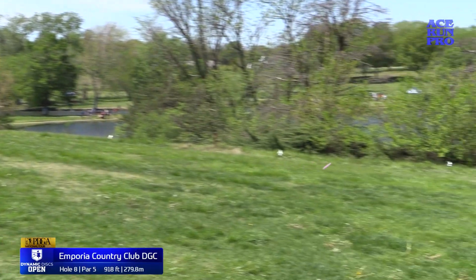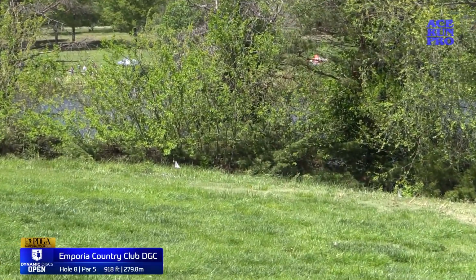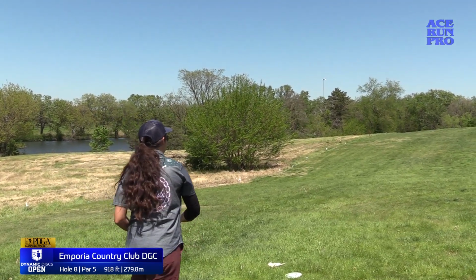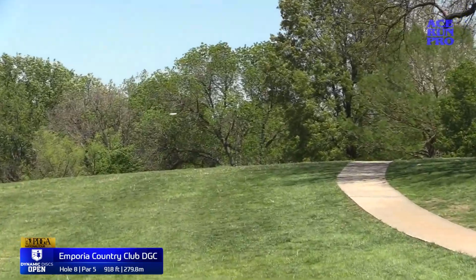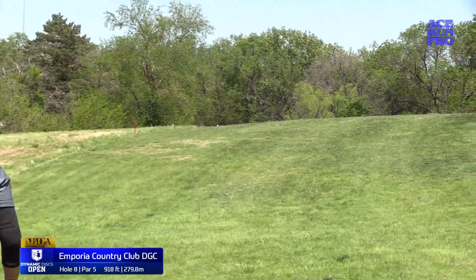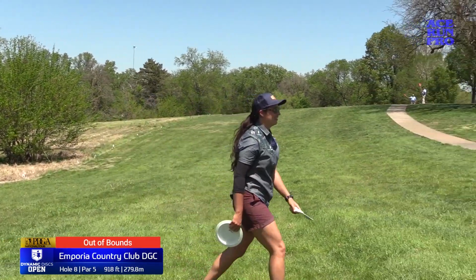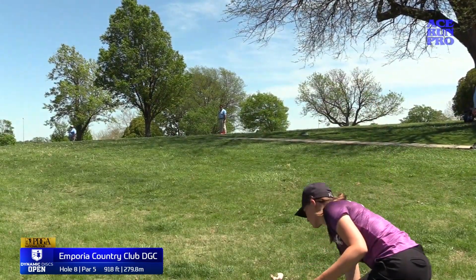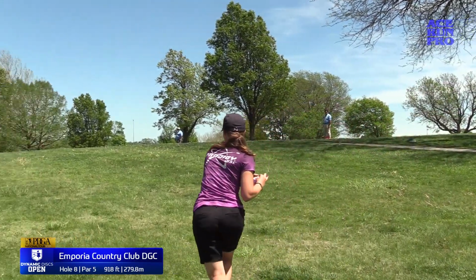Yeah, great rip for Missy. She's throwing a high-speed disc. Oh. Is that inbounds? Can't tell. But that's the risk you have by throwing that high-speed disc. This looks like a really good shot from Erika. It just needs to sit down. But it should be inbounds over there. Oh, red flag. I'm so surprised on that. So maybe she's throwing a high-speed disc as well and just got a little bit too much skip.